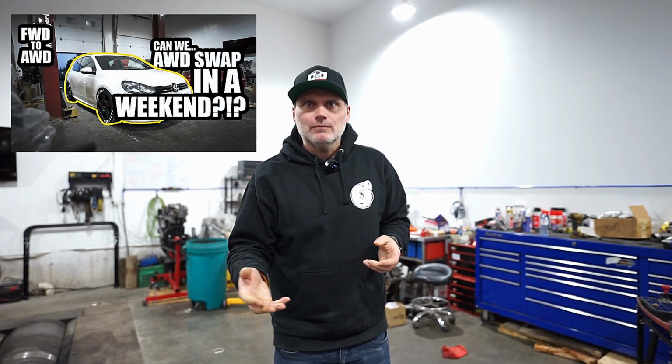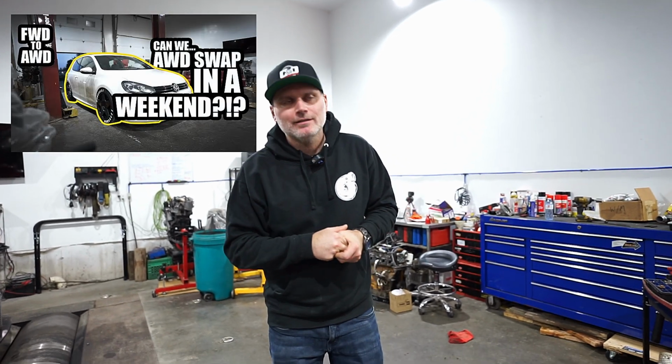For me, we've talked about it before on the channel. I'm waiting on a couple more parts. I just got the clutch kit and stuff in for it, but it's essentially an 07K-swapped Mark 6R. That whole project, we got a two-door Mark 6R here, which is one of my favorite looking Rs. We basically all-wheel drive swapped your car over a weekend. There's a video about that, we'll put that in there.